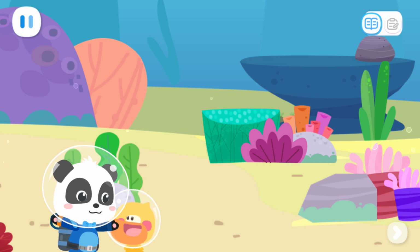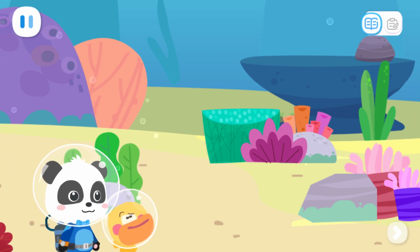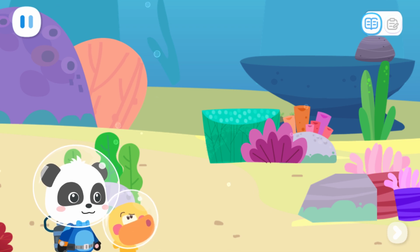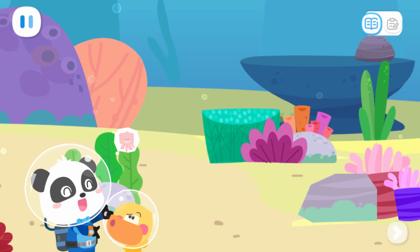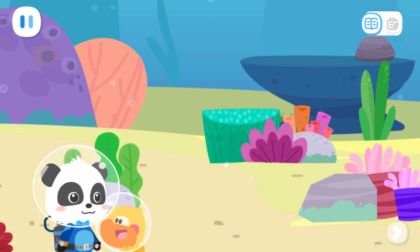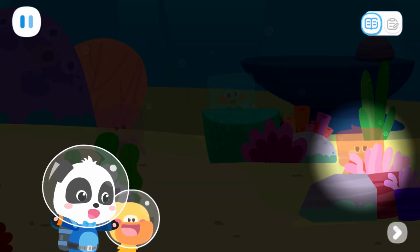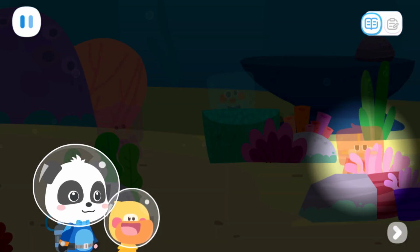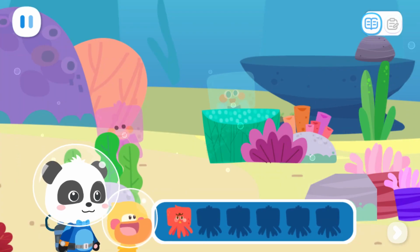Quacky, the octopuses are hiding here. Can you find them? Where are they? I didn't see them. The octopuses often change their color to hide from their enemies. Wah! The octopuses are amazing. They must be good at hide and seek. Look, that's the octopus. Let's find the other octopuses.